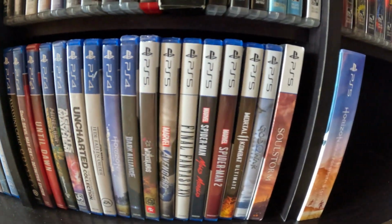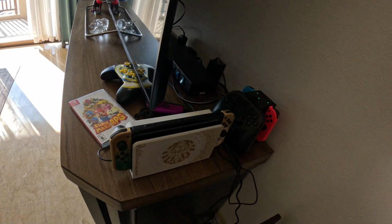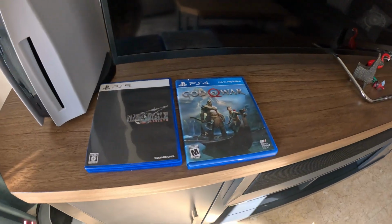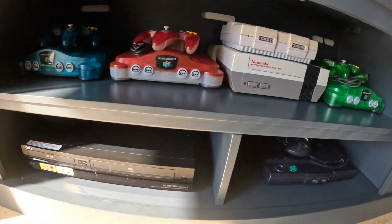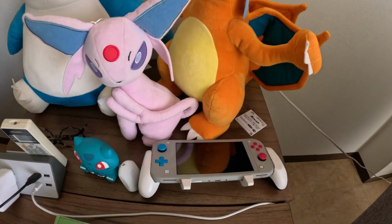Now we'll head to our living room where we have our Switch set up. We got our PlayStation 5, currently playing God of War, Final Fantasy, and our N64s. We have a ton more, but these are the ones I have displayed. And my favorite down there is that XI, which plays Sega CD and Sega Genesis games.